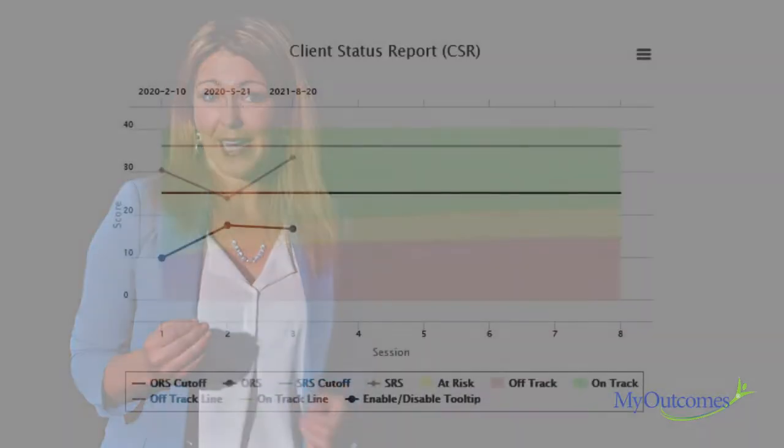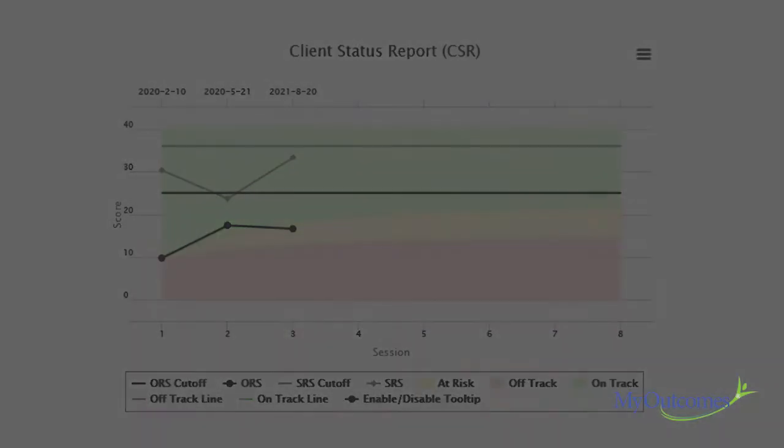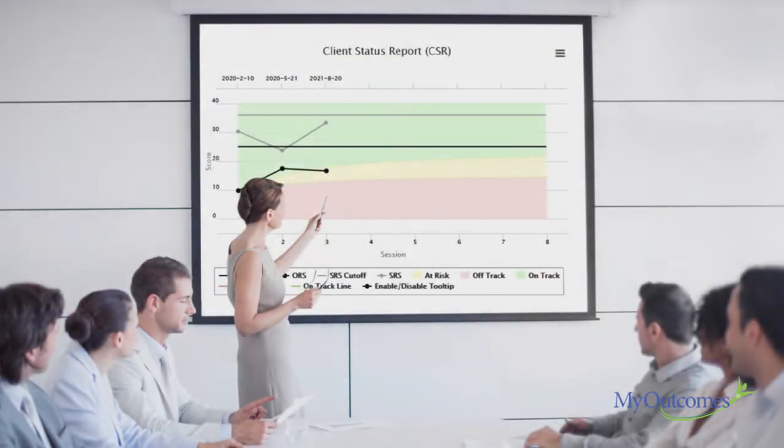To help deepen the provider's and the client's insight into the client's progress, ORS and SRS scores are plotted as a function of the session, thereby giving a visual measure of change over time. Today, FIT is helping Susan's team as a group and one-on-one.